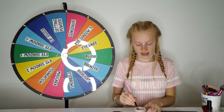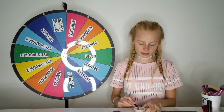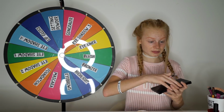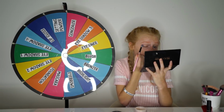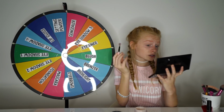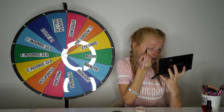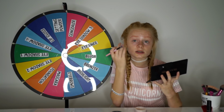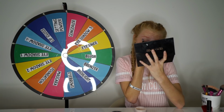I don't feel like this is actually that bad of a transition shade. The only thing is there is going to be a lot of fallout with this. This is not gonna be good. Hopefully I can actually do something with this. So I'm gonna be using my very fluffy brush. And actually, I think this is kind of helping a bit with the redness.